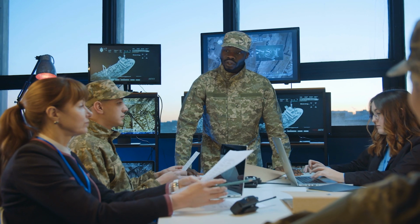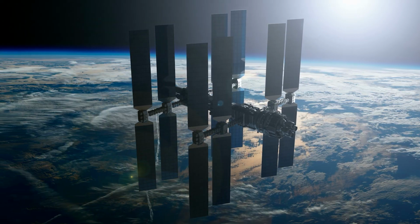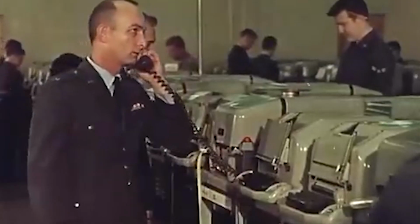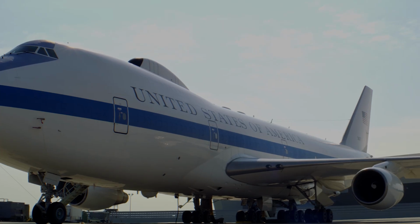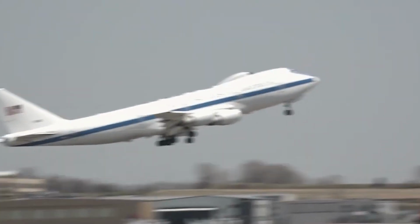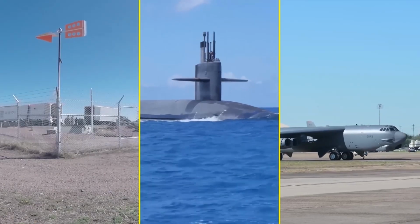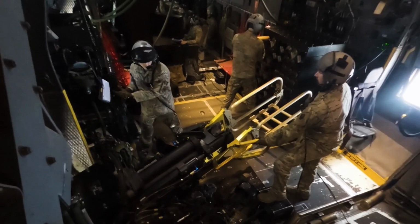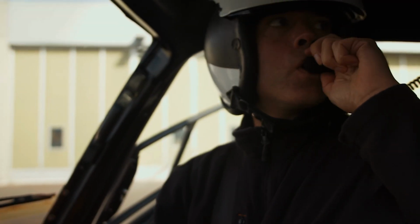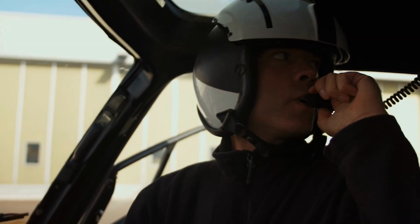Communications. This is the technological backbone. Everything from specialized military satellites, like the AEHF constellation, to ground-based secure phone lines, to the iconic E-4B Nightwatch aircraft that can serve as flying war rooms. All three pillars work in a kind of symphony, but the music only plays if every note is pitch perfect. A single gap in communications could break the chain of command in a crisis.